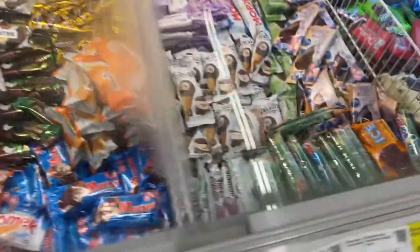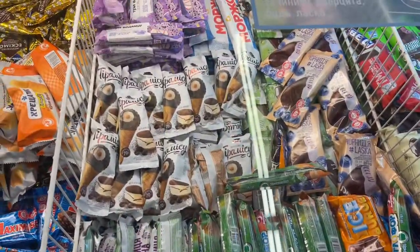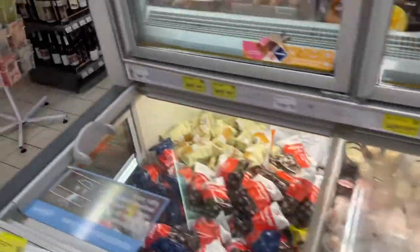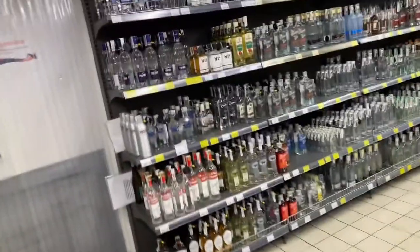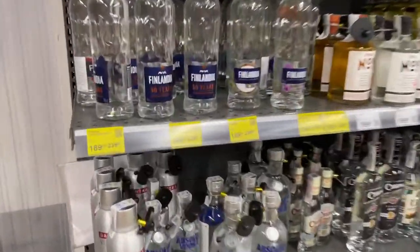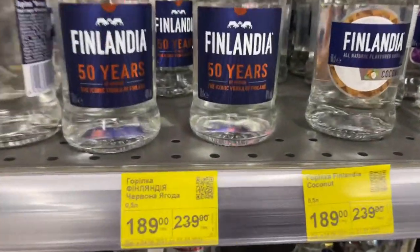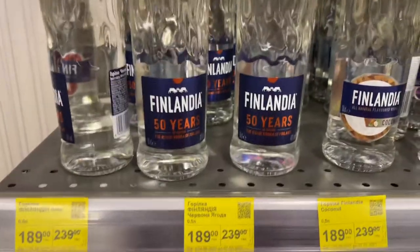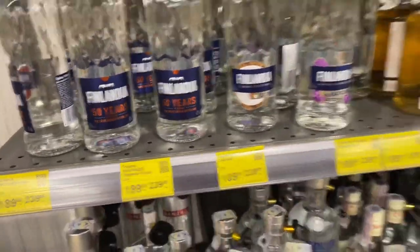Frozen stuff, like you can get a drumstick there and they're like 10 something, so that's like 33 cents. And we can talk about alcohol. Here is that's vodka. Is that vodka? Yeah, vodka. So that bottle, Finlandia, is $1.89, so I don't even know.